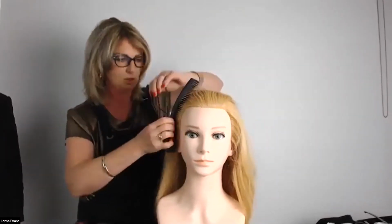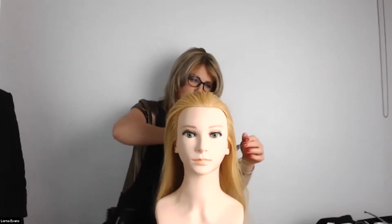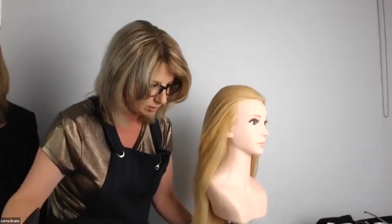Okay, any questions so far at all? So product wise, we're using a non-voluminous product, which is why I've gone for the blow and set lotion.